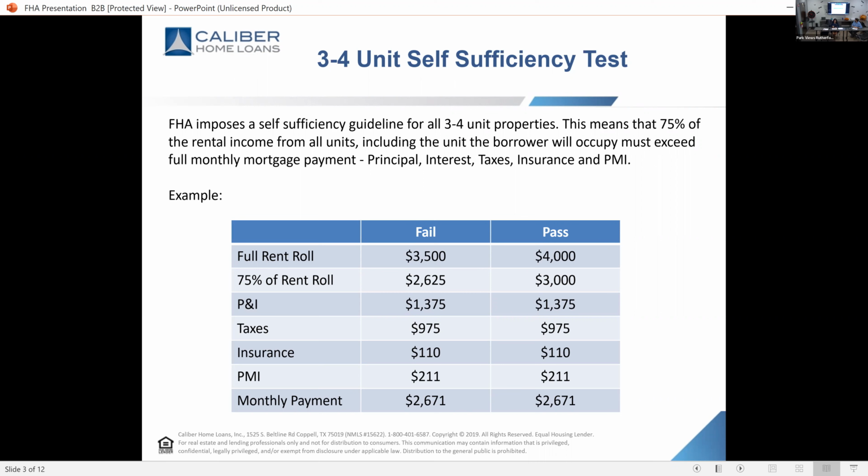So the other thing, right, FHA is available, like we said, for the 3 to 4 units, with lower down payments, but they do impose sufficient guidelines for 3 to 4 families. On a 2-family and a single family, this does not apply. But if your customer is going into a 3 to 4 unit, we always take 75% of the income. So if the customer is getting $3,500 in rent, that means we only gonna utilize $2,625, which is 75% of the $3,500. But on a 3 to 4 unit, they want the rental income from all units, including the unit the borrower will occupy, it must exceed the full mortgage payment, right?